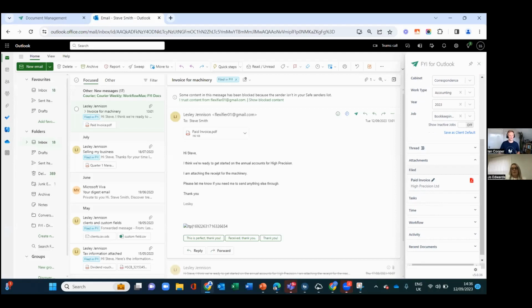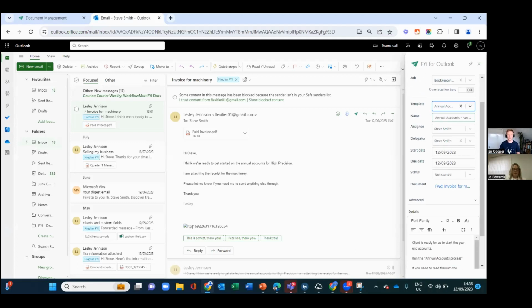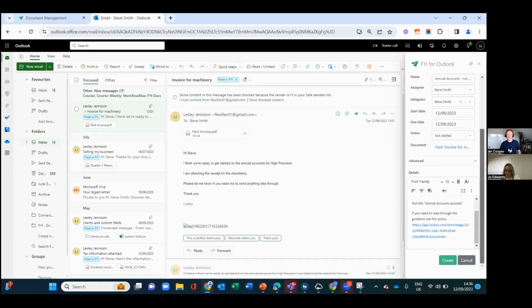So this is a client wanting to start a job. We're going to assign a task from here, in Outlook itself, and we've got something called task templates. I'm going to choose this task template, annual accounts, and assign it to Steve. That's me, actually. What the task template does is really clever: it gives contextualized guidance to your team directly from the template.